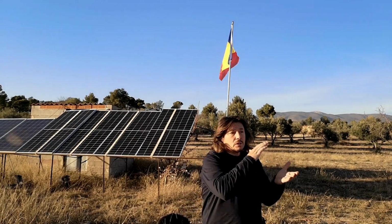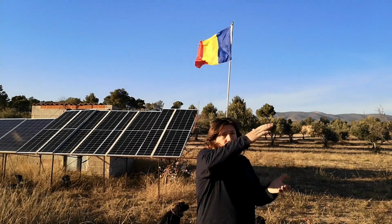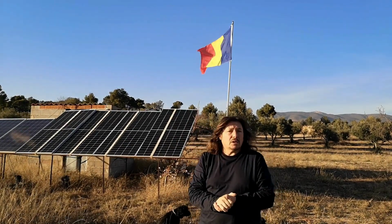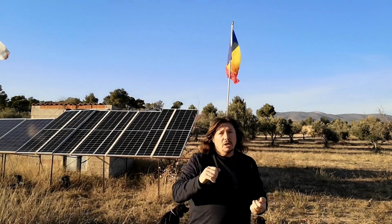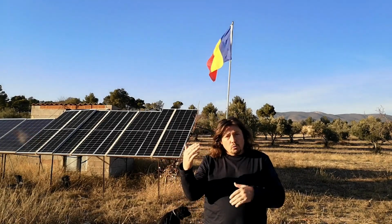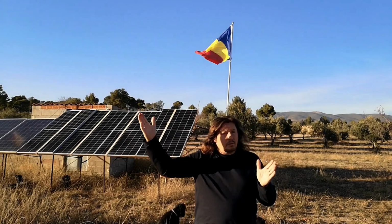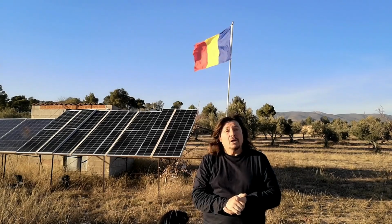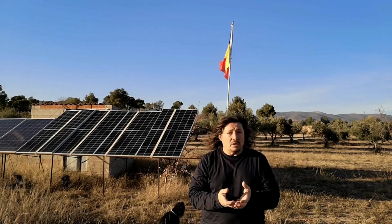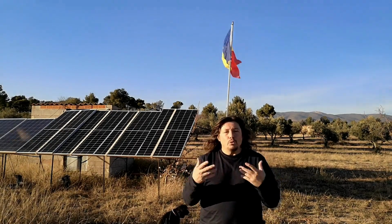So for instance, the sun comes up at 8 o'clock in the morning. It starts rising, it starts charging the batteries. At 10:30 more or less, that's when we will place a washing machine, because the batteries will be nicely charged, and by the time the washing machine is finished, the solar system has plenty of time to recharge again. So usually when you have a solar system, you tend to use what consumes a lot during the day, never at night.